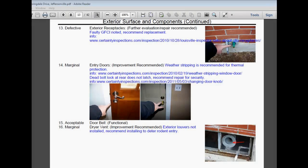A quick look at one of our inspection reports. You can see our reports are very detailed. Clear explanations of what our concerns are. Here we have a faulty GFCI receptacle noted on the outside of the house. Clear digital photos to go with the concerns that we're talking about.